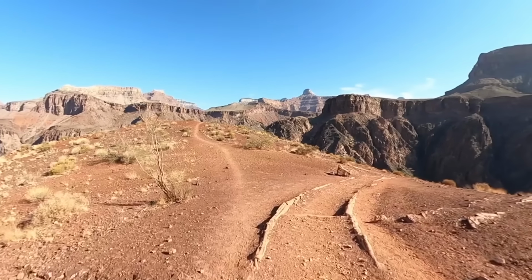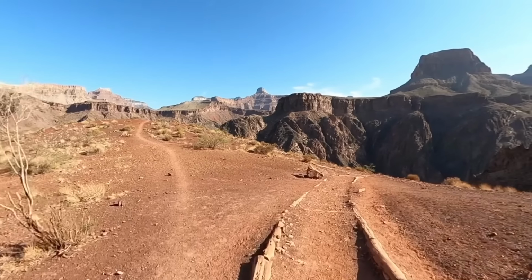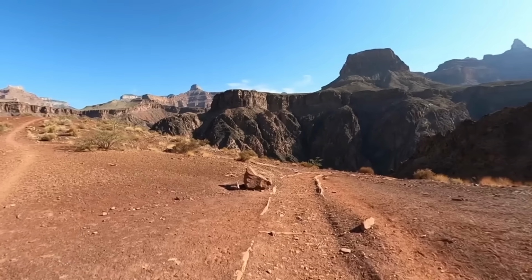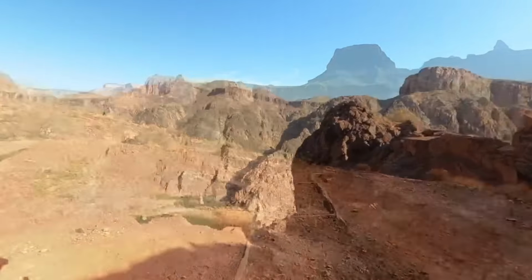There's a little use trail off to the left here. I recommend just staying on the main trail. It's not an official trail, so let's try to respect the rules. Stay on the main trail.